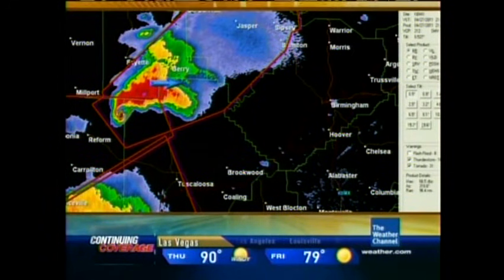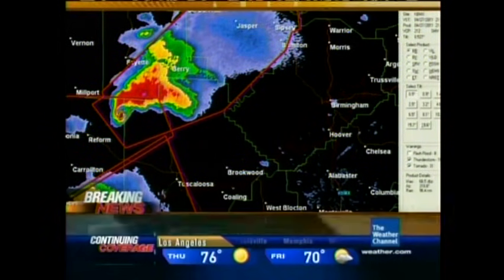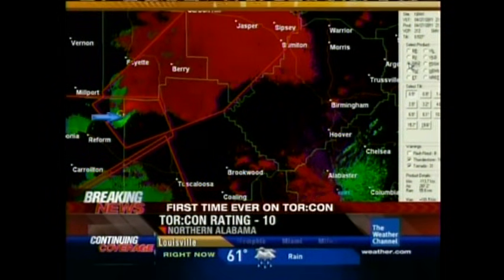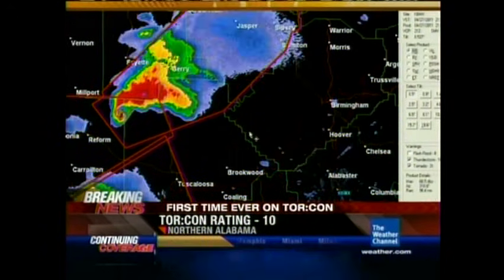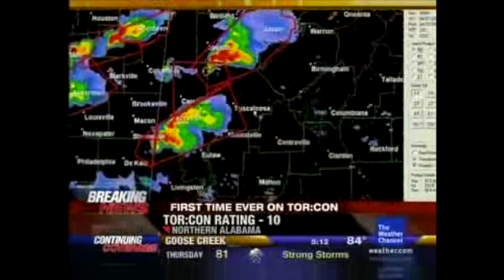It'll go just to the south of Berry, up toward the Summerton area, which is just to the north of the Birmingham area. And if I show you the velocities on that one, it definitely has a tornado vortex signature. Green's going eastbound, red's going westbound. And then we'll slide down to the storms that are more likely to come toward him. Let me zoom out just a little bit so we can still see Birmingham.